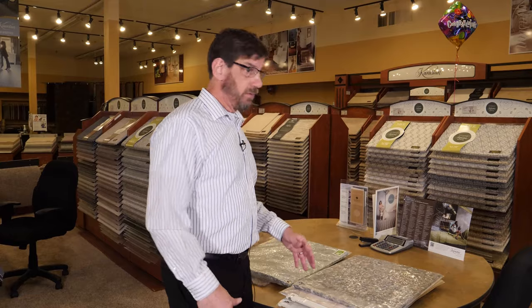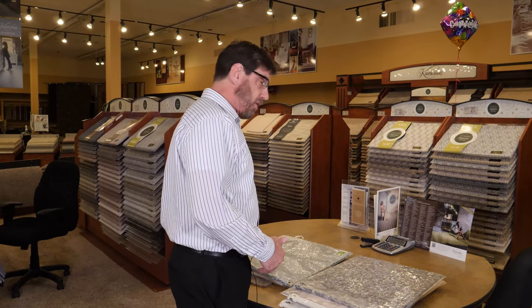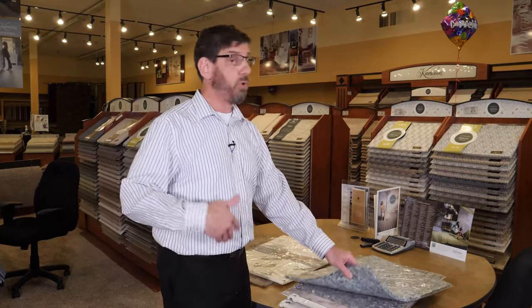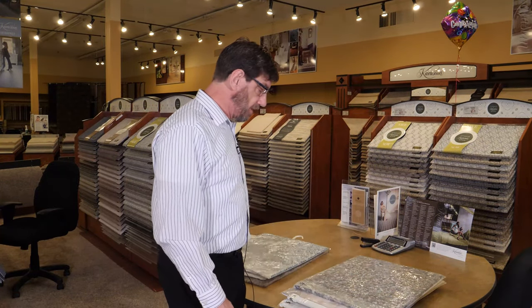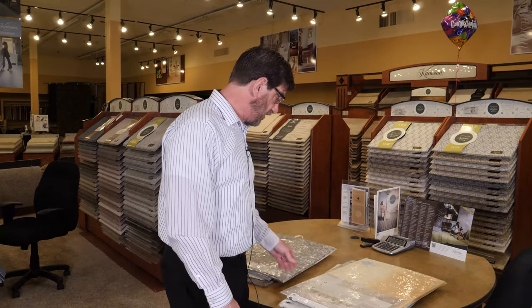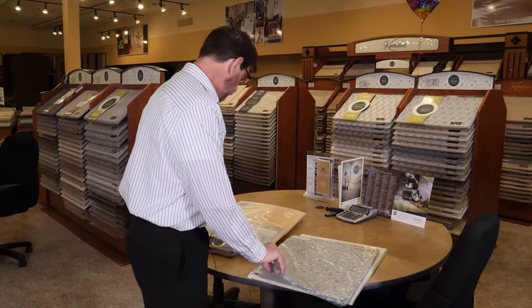But most carpet does not go in basements. It goes in bedrooms, living rooms, areas like that, more today bedrooms than any other place. And the padding is an important element of the comfort that you're gonna get when you walk on the carpet. We have several here to choose from.